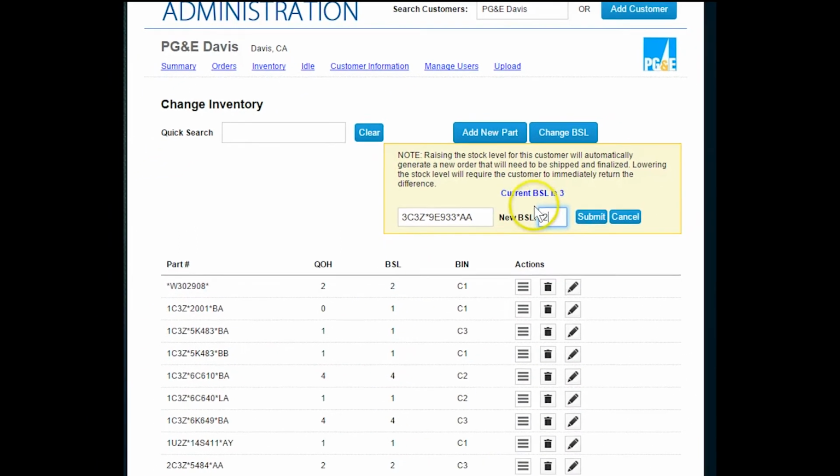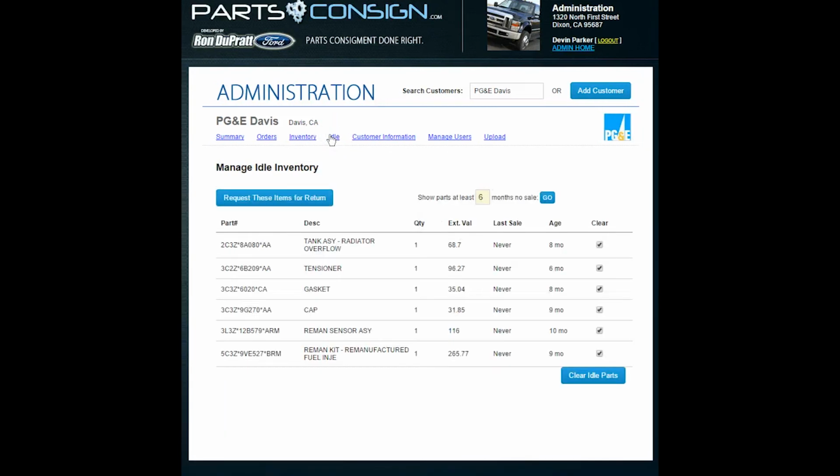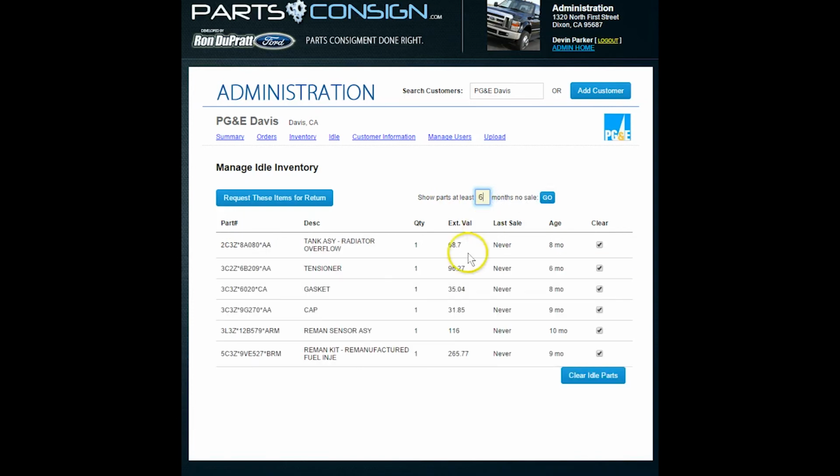Our goal is not only to communicate with the shop about idle inventory, but streamline the return process to ensure your team can pull and return idle inventory with little effort. This software sends out automated idle inventory return requests based on any age threshold the shop desires, from 6 months to 18 months with no sales. When the idle parts are received at the dealer, we can clear the parts from their inventory with just one click.